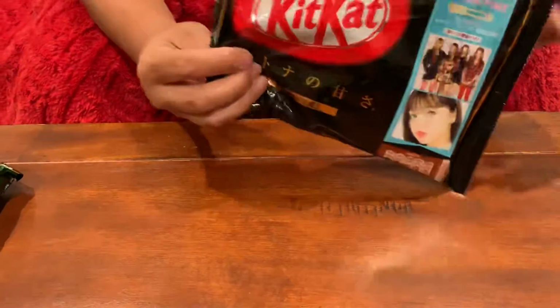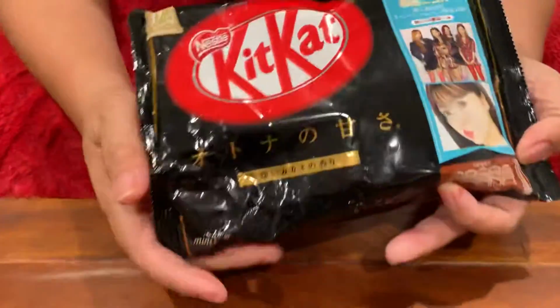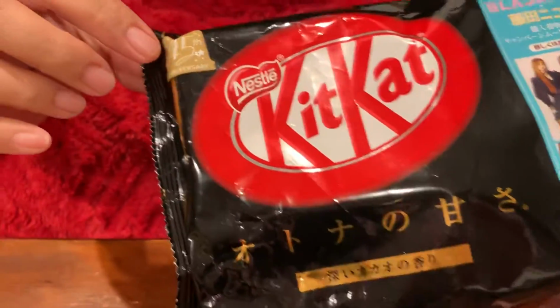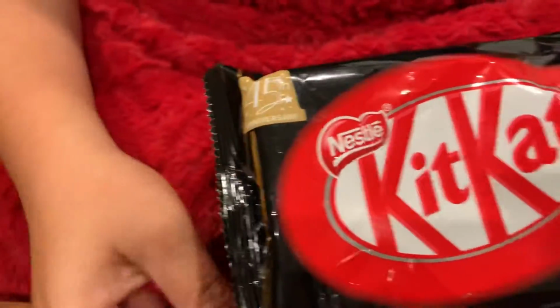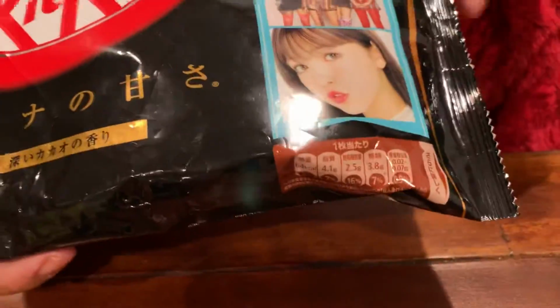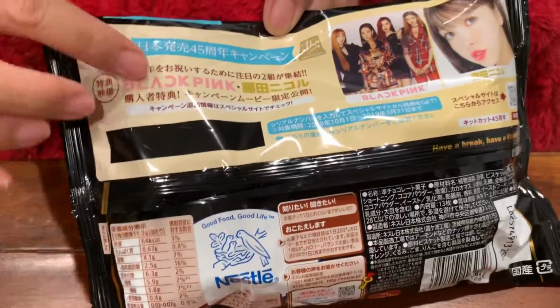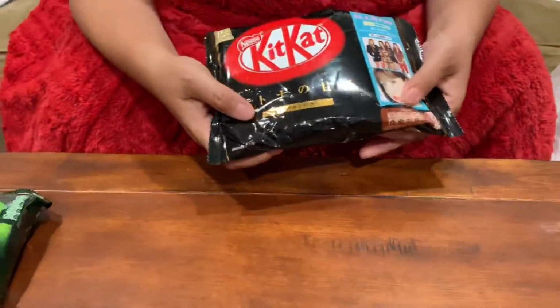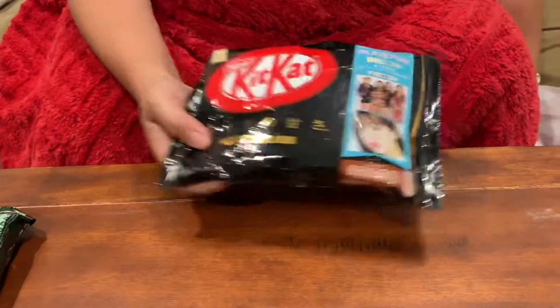This one was dark chocolate Kit Kat, if I remember correctly. This is a 45th anniversary edition. It also had some kind of girl group promotion with it. Blackpink. Saw them on billboards in Tokyo. But we got this for the flavor. This is dark chocolate.